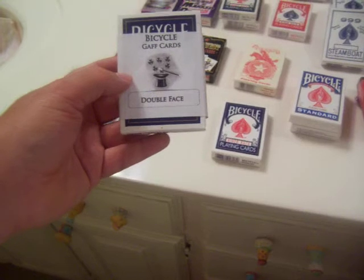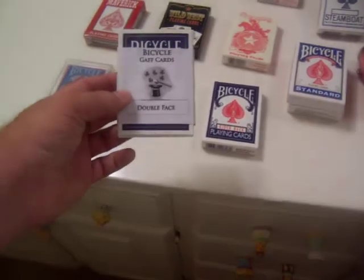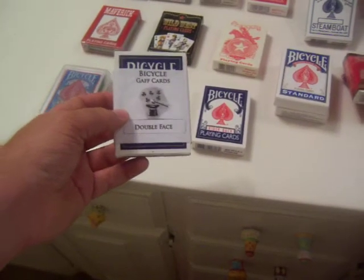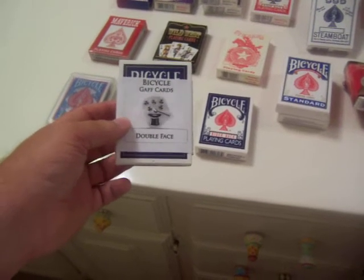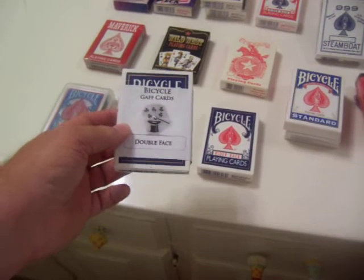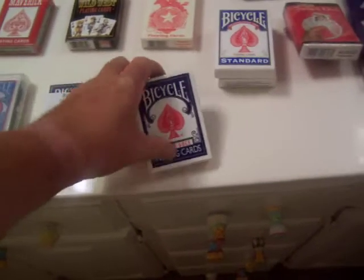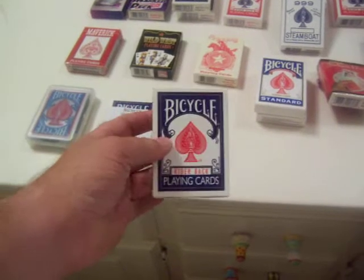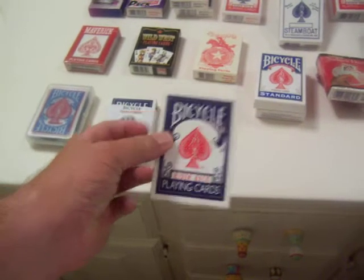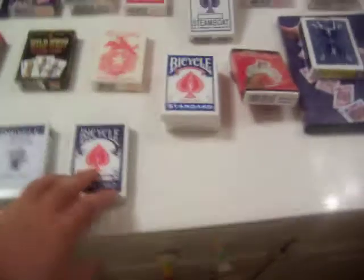Set of double face cards. Excuse me. A set of double face cards. Pretty much all the faces are random, face to face. So you'll have 2 of spades, and on the back of that you'll have 5 of hearts, and just random like that pretty much throughout. This is a set of blue rider backs, but the faces are all blank. Which are blank face cards. I like lots of specialty decks like this for whenever I'm working up new tricks.